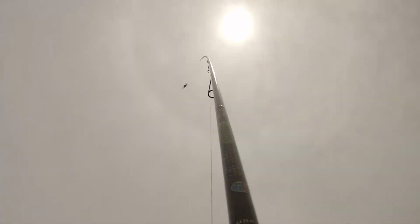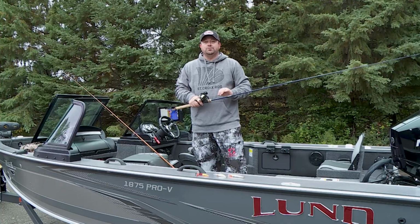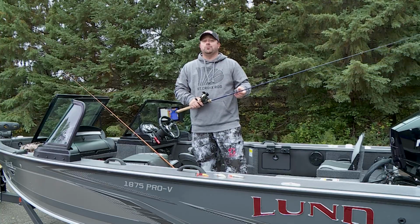Crankbaits, whether you're casting, whether you're trolling, are a great way to get bit. And you know, take some of these tips and be able to use them. I know it's going to help you catch more fish.